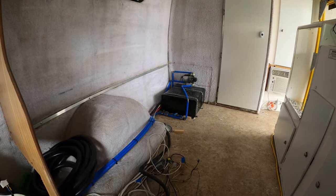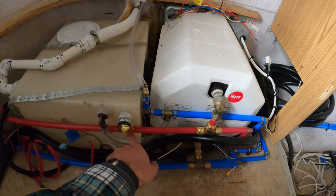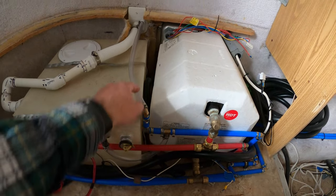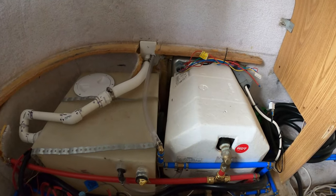There's an air bleed on the top of that tank that comes up here and then patches in together with the air bleed from this tank, allowing the escaping air a path to get outside.